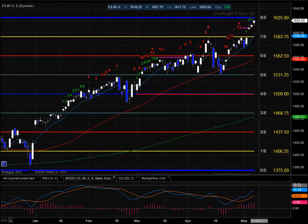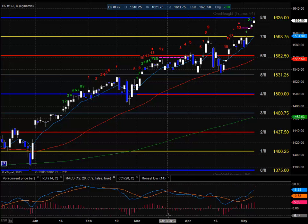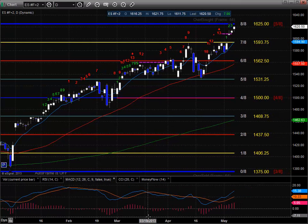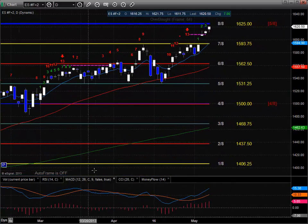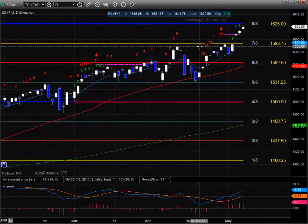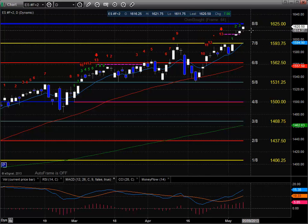Right, here's a look at the ES futures and daily bars. This is a new high close on the move, and it's also a new intraday high in the move. So we can check off both those boxes here this afternoon. We are getting close to that 8-ace level on the Murray Math box. That's going to be 1625. That's going to be a key level if we can get up towards there.